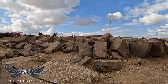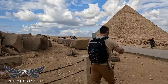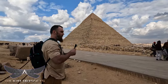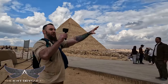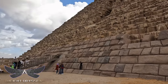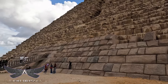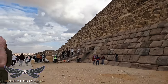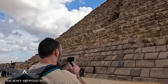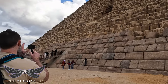And you can see as we walk around the exterior of the structure, there's red granite casing stones that were taken off of the structure during the ancient time, and that's when they excavated this hole into the top. There was an ancient project to try to disassemble the Pyramid of Menkaure, and now the project is to put the stones back in place.